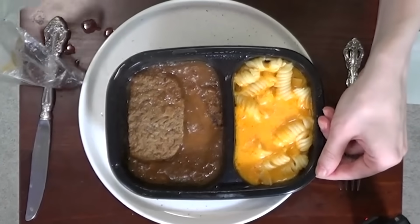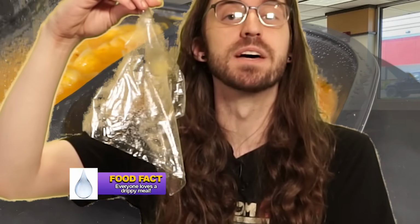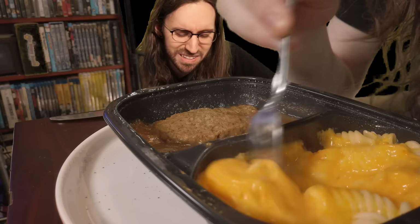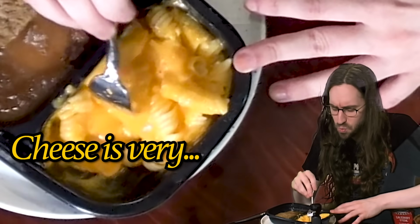Oh, so wet. Love a drippy meal. Everyone loves a drippy meal. Guess I'll just put this in here. I don't have anywhere else to put this. It's going in here. Well, the cheese definitely needs to be stirred. Oh, no. Cheese is very watery.